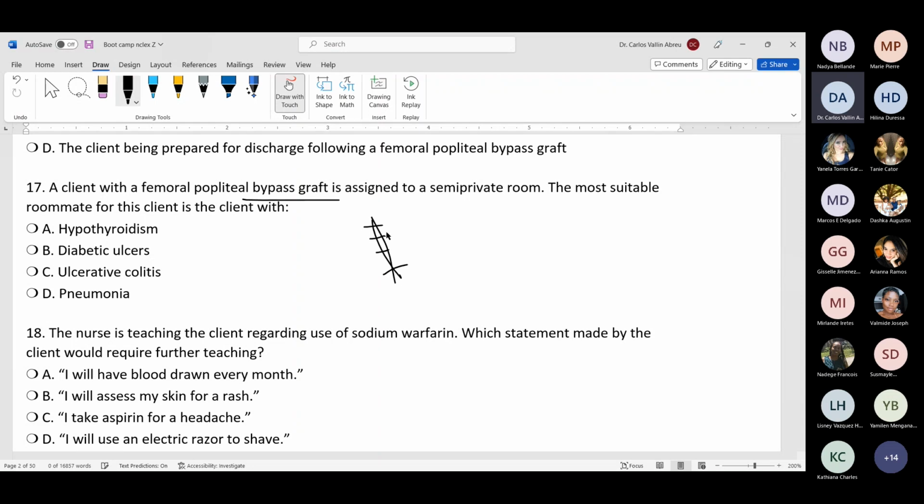The problem: this patient has a wound that is sterile, is not infected. And the diabetic ulcers generally are infected. The patient with pneumonia should be isolated until the etiology of pneumonia is clarified, because it could be a droplet infection. And the ulcerative colitis also has diarrhea and could be a sort of infection. So the patient that is definitively not infected and is not a risk for a person with a wound is the one with hypothyroidism. So the best option here for cohorting is the hypothyroidism.